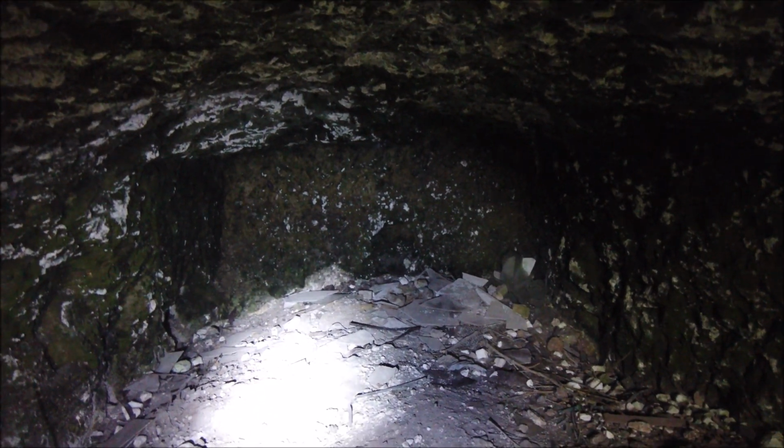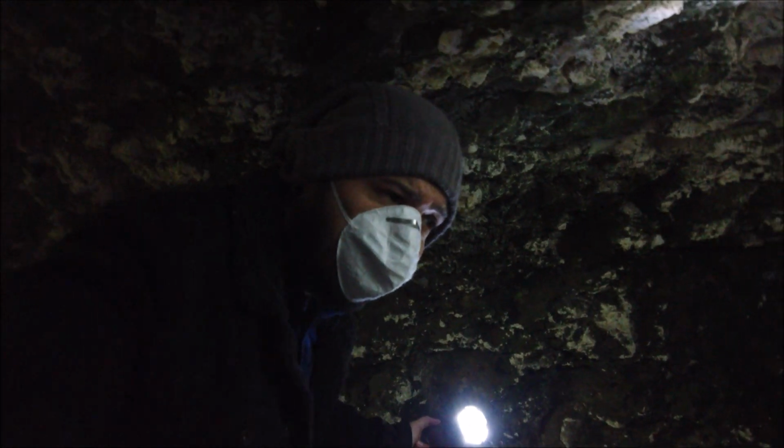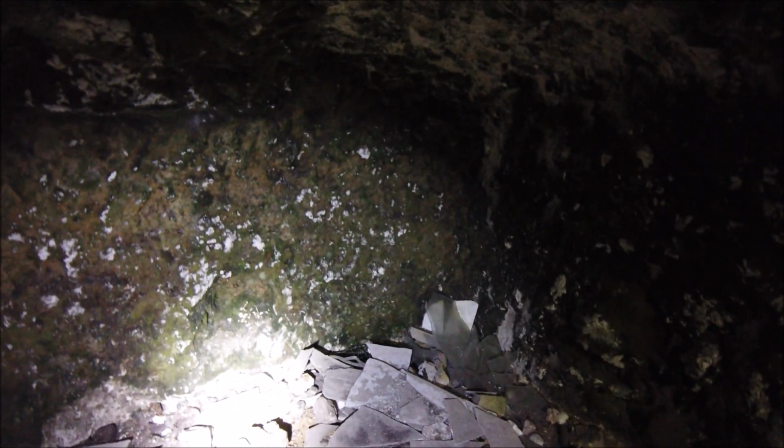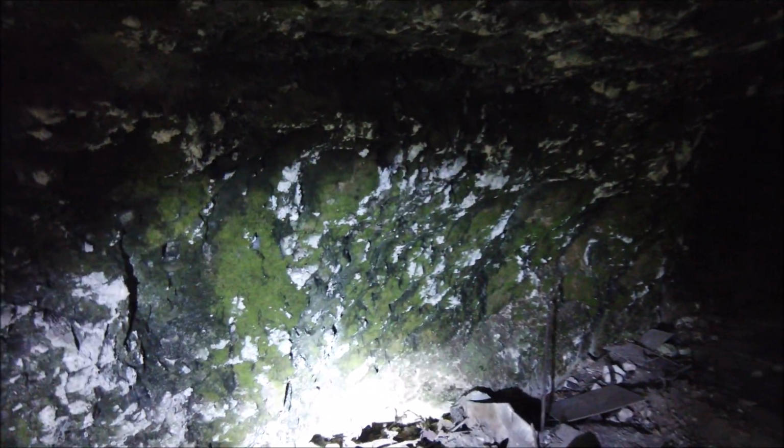This is extremely low now. So, as you can see, I am about 5'10", 5'11", and I'm now having to duck, getting into the lower bit. Fortunately, there's what I was mentioning. So we don't want to get too close to that anyway. Like I always say, it's better just to be safe than sorry. But yeah, there we go.